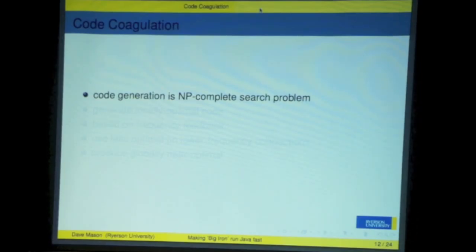Have you heard of the traveling salesperson problem? You want to figure out the optimal path to visit a bunch of towns along a variable road. The only way to actually find the optimal path through those is to try every possible path. And so that's a definition of an NP-complete problem, that essentially the only way to figure out the optimum solution is to try every possible combination. And for code generation, the search space is unfathomably big.